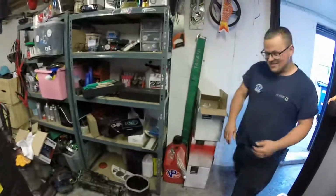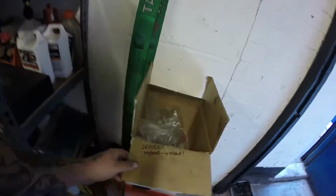And also, the other turbos are back. This is one for a hybrid SR20, up to 450 horsepower. Got two of those. I've got one for an RB25, and I've got two Evo ones as well. 1, 2, and 3.